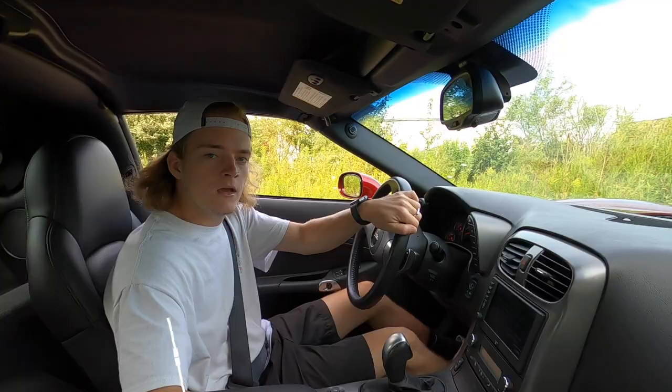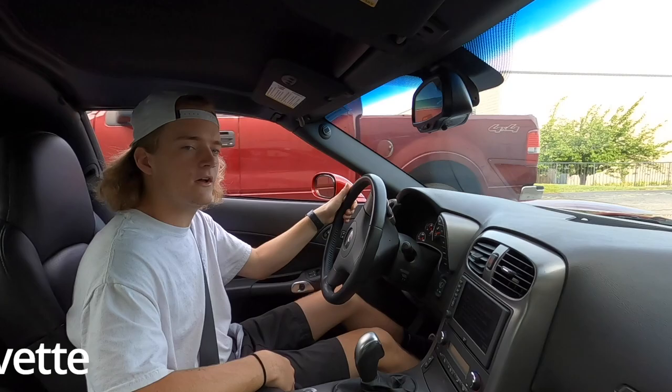How's it going, everyone? Steve here with the GR Auto Gallery, and today we're going to take this 2006 Chevy Corvette for a little test drive. We're just going to see how it goes down the road and make sure everything's working as it should.